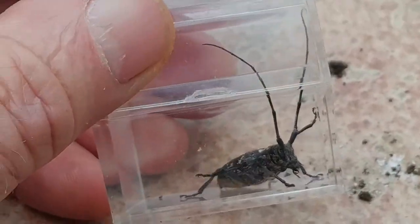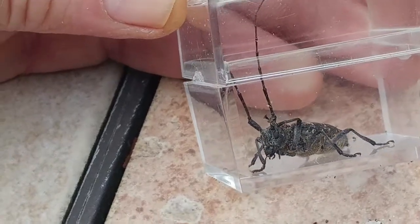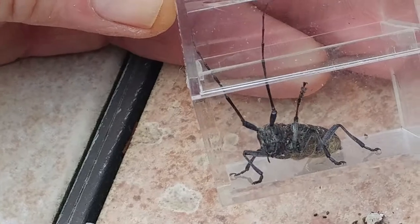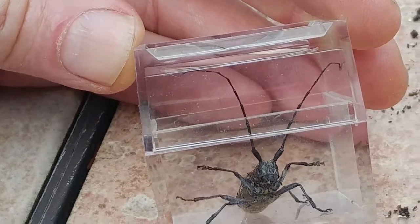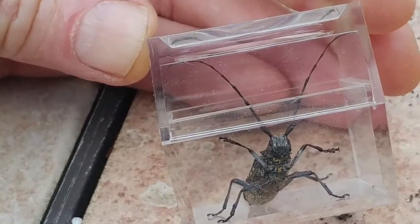He doesn't need a blood meal from me, so he won't actually go out of his way to bite me. But if I hold him in my fingers and he tries to escape from me, he might want to bite. Now, he gets the name Longhorn Beetle, of course, because look at those long antennae. They're just like long horns.